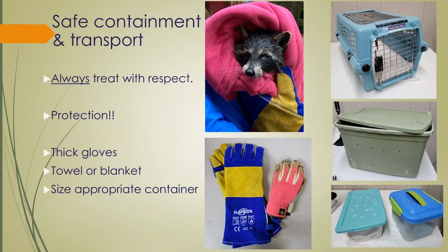What are some common misconceptions that rehabbers face that the public might not realize? Oh, that's a great one. First of all, everybody thinks that we're just Snow White and everything's lovey-dovey and everything loves us. They don't. They hate us. They want to eat us, right? That's not necessarily true, but these animals do bite.